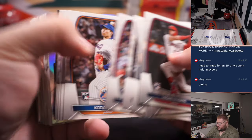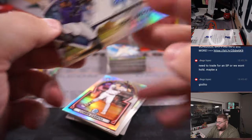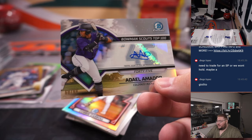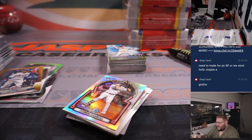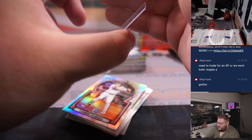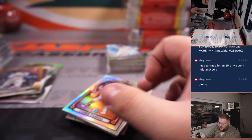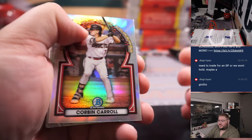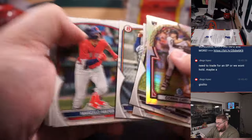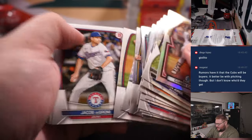I think Bieber is going to the D-backs, which is very annoying. Next auto is going to be a Bowman Scouts Top 100, Ariel Amador, 60 out of 99. I think he's currently a rookie for the Rockies. Giolito or Bieber, I think, are going to be D-backs in a month. Which, again, very annoying. I want one of those guys. I think the Dodgers will get one and the D-backs will get the other.